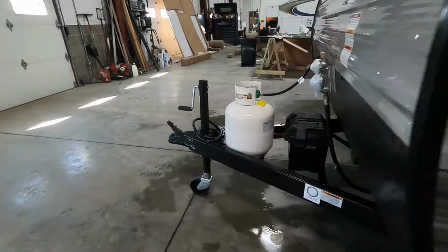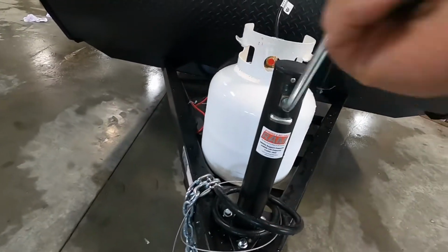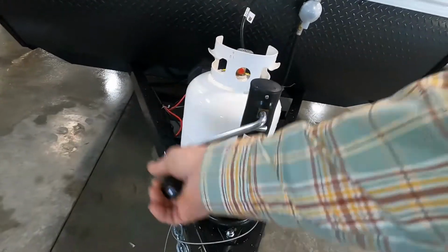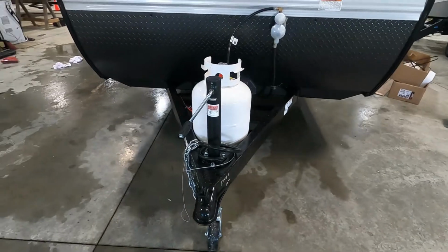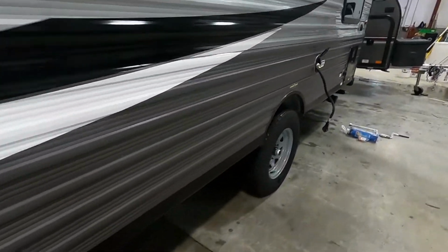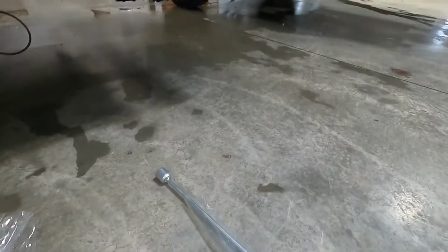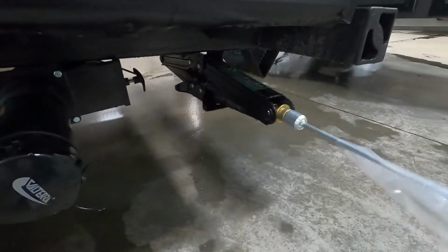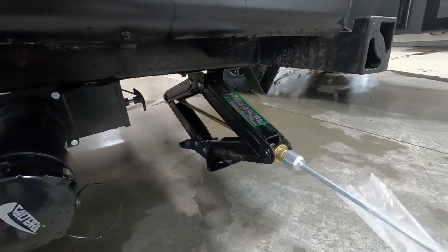Once you've arrived, first thing you do is level your unit. I do recommend getting the stick-on level, putting it on the side, and hand cranking this up or down to get your unit level. Once you've got your unit level, you're going to come to the back and stabilize it. You only have rear stabilizing jacks on this unit. 3/4 inch socket. Simply put that on there and crank these down. You can use a drill gun or an impact driver and run these down in a matter of seconds.